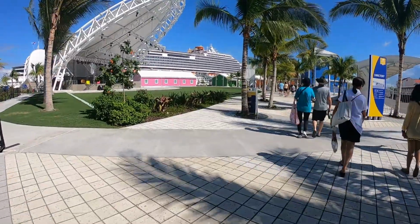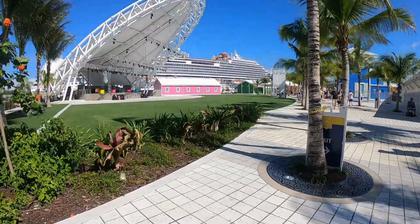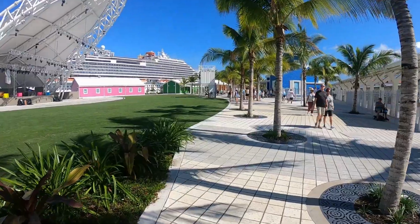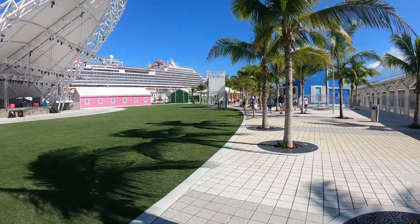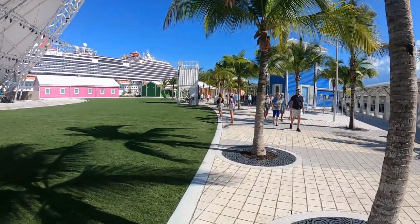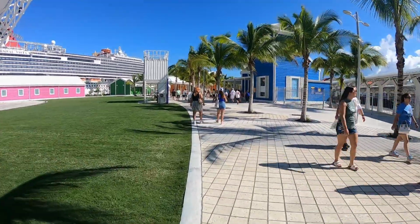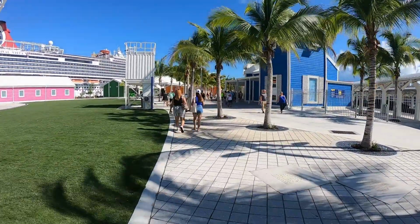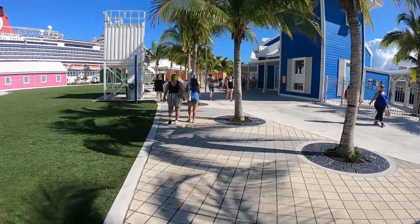Okay, we are walking through the new shopping area, which is a brand new pier that they built, finished not too long ago. The last several trips here to Nassau, we were watching them build it, which was quite a project. And now it's mostly finished. There's a couple buildings that they're still working on for shops. But we're gonna take a walk through and let you enjoy the sights of all the shops you can go to. Plenty of things to buy, both product and food.